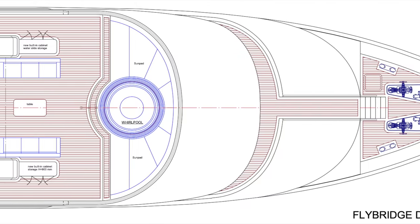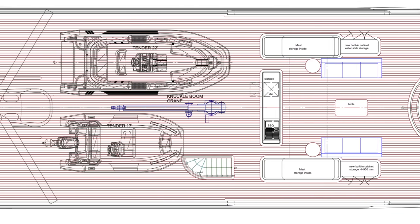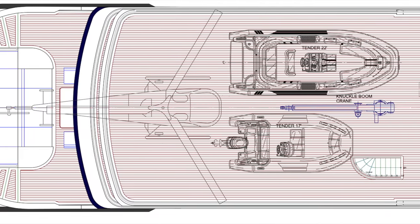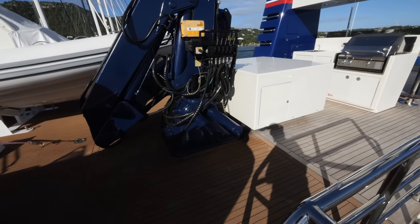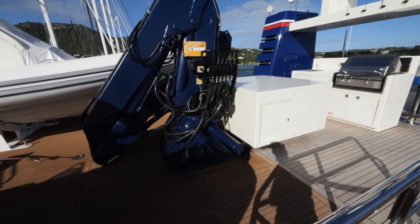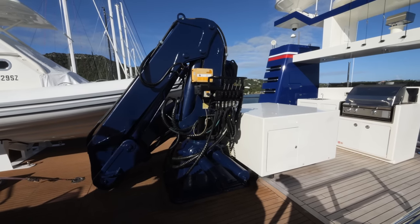Time to head aft and look at the boat deck, which, as you can see by the general arrangement, can also be used as a helicopter deck. The large knuckle crane is located amidships, meaning that both the port and starboard tenders can be launched and recovered easily and quickly.